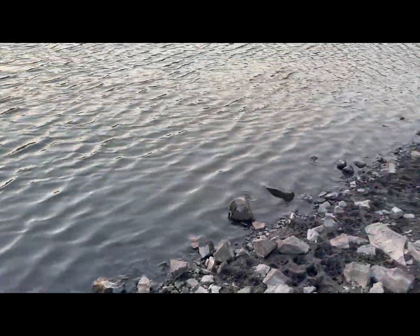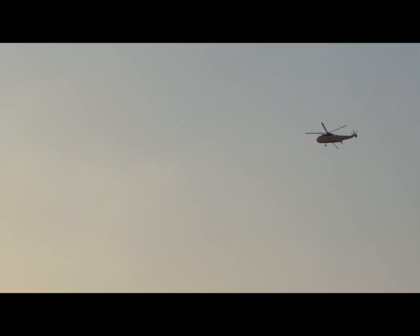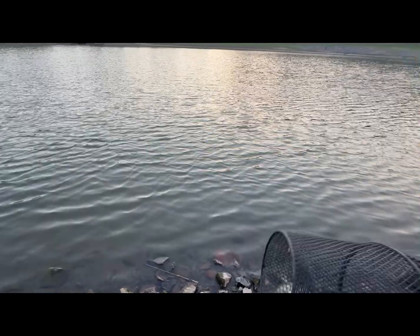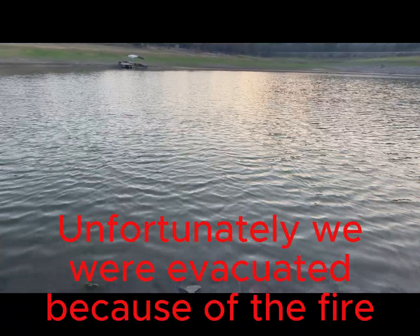And then I found the spot where it's kind of muddy over there, rocky over here. It's a good place to start looking for crawfish. There goes a big helicopter from the fires nearby. I'm gonna go ahead and toss it out here about 15, 20 feet. Okay. I'm gonna let that soak for about 6 or 7 hours and I'll come back and see what I got.